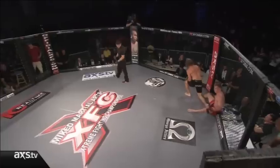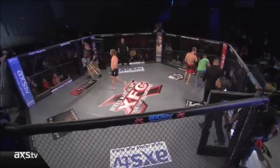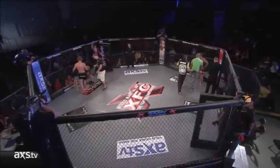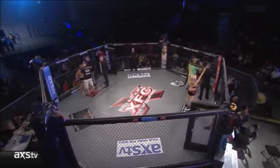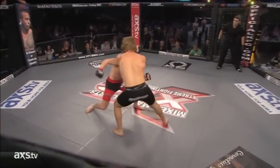Folks, you see a corner pad there that says in memory of Cornelius Godfrey. You may remember Cornelius from XFC 23. He sadly passed away in a motorcycle accident 2 days ago. Our thoughts go out to his family, his wife. Cornelius Godfrey was a fantastic guy, good fighter.